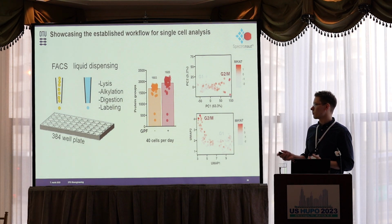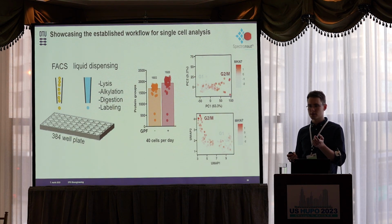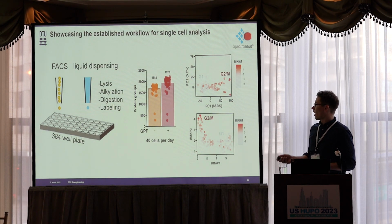If we supplement them with the gas phase fractionated library, for single cell, the gas phase fractionated library is made in a way that we just run one single cell and then look at 100 m/z. So we run 18 cells to have a triplicate for the whole m/z range, and then we just supplement that data into the search.